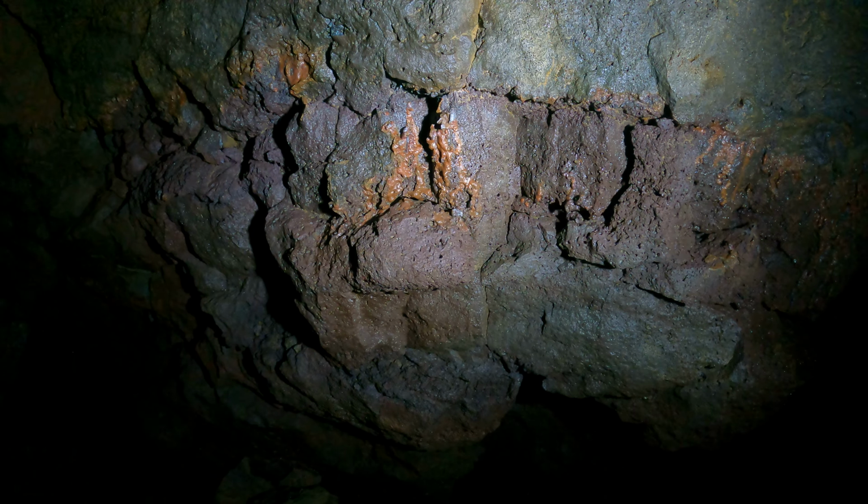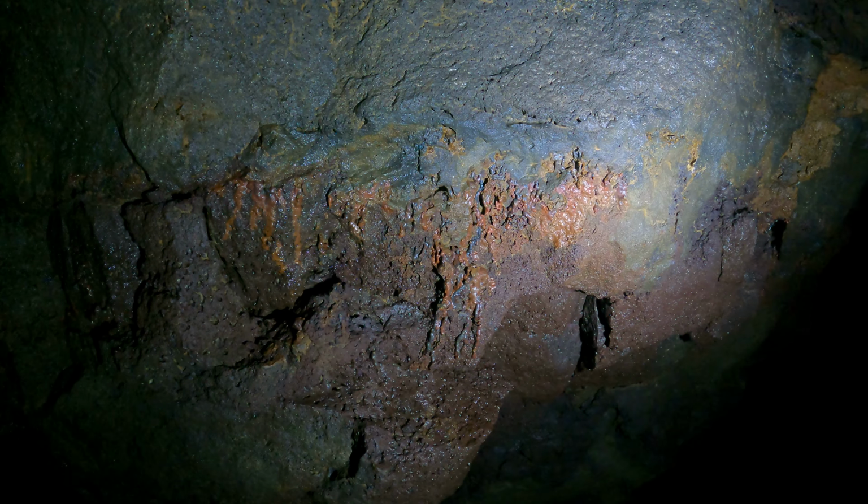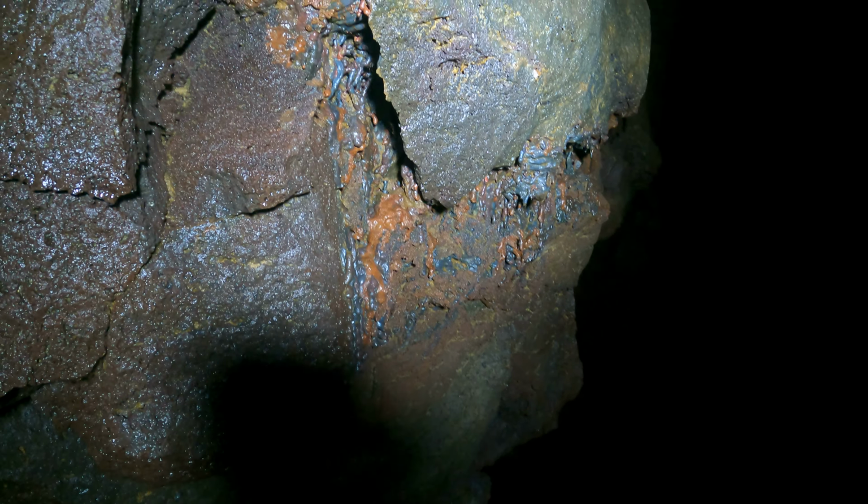In case you didn't notice, I'm zigzagging. The cave's a little bit difficult here. Look at this. Got a little bit of sort of flowstone on the wall here. Not much. Got a little nook over there. Not much. Let's see if I can go down here. There's some loose rock. I have to be careful. There we go. Just a little bit pretty here.